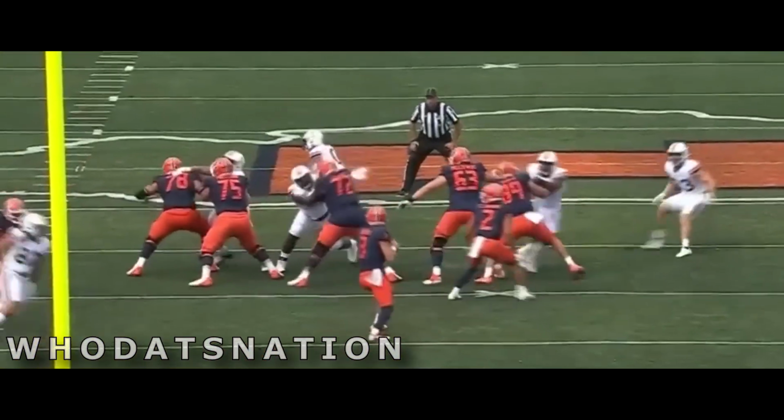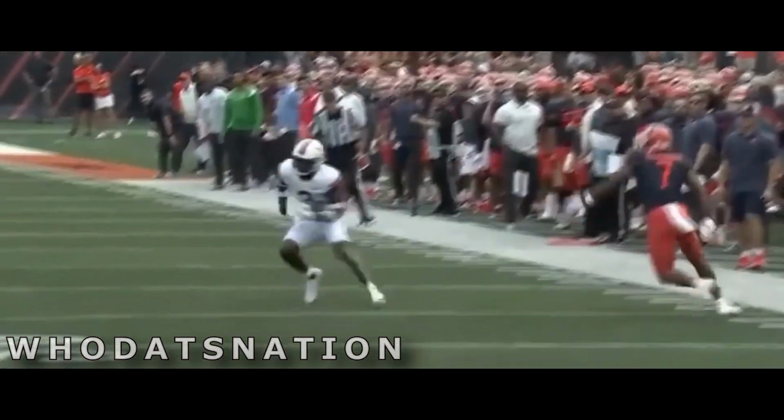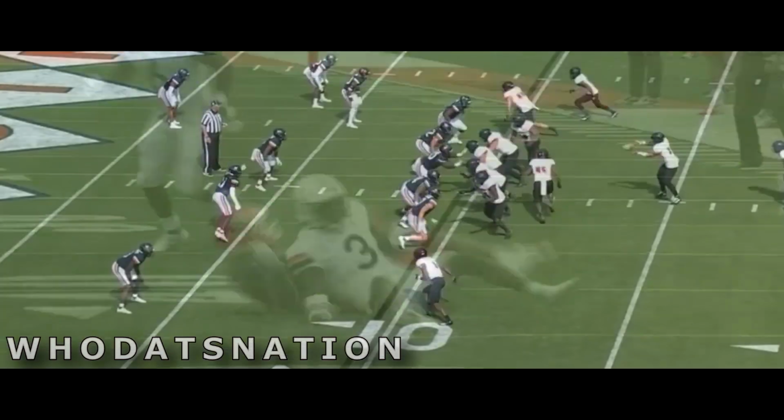Tommy DeVito's trying to fit this ball over in a cover two over there in the zone. He just doesn't get quite enough air under it to Brian Hightower, and the turnovers dating back to last week against Indiana were a problem. 4 turnovers for this.